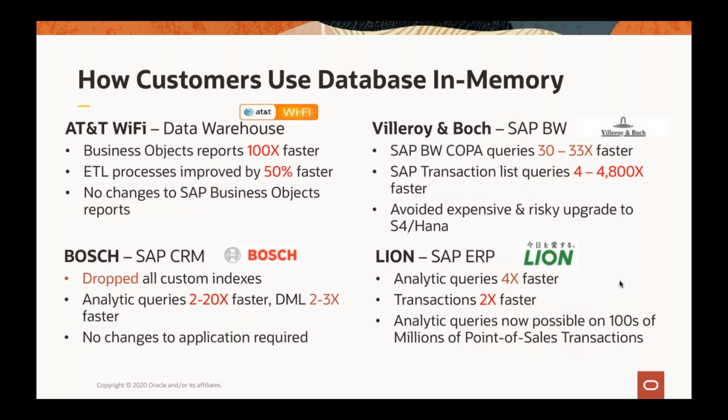We have many other interesting use cases of mixed workloads as well. Bosch, again in Germany, uses in-memory to speed up an OLTP workload. In fact, their requirement was not to speed up reporting. Their real issue was that their DML and batch jobs were slow because of all the indexes they maintained. So Bosch was able to drop all their custom indexes on a very complex OLTP schema called SAP CRM. And they got back their batch performance, and their queries also ran faster as a result. So again, in-memory is in action in multiple use cases to speed up both analytics as well as OLTP.